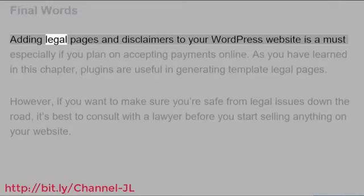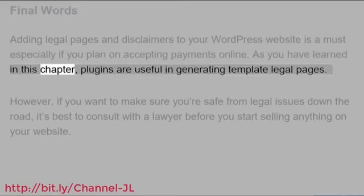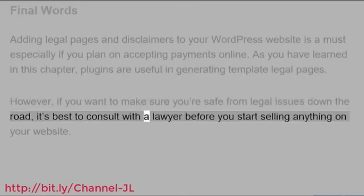Final words: adding legal pages and disclaimers to your WordPress website is a must, especially if you plan on accepting payments online. As you have learned in this chapter, plugins are useful in generating template legal pages. However, if you want to make sure you're safe from legal issues down the road, it's best to consult with a lawyer before you start selling anything on your website.